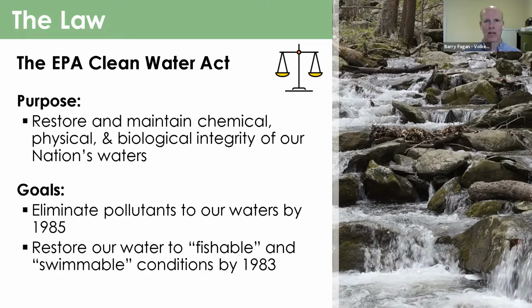And it was passed with a specific purpose of restoring and maintaining the chemical, physical, and biological integrity of our nation's waters, and with some specific goals: eliminate pollutants to our waters by 1985, restore our waters to a condition of fishable and swimmable by 1983. And all these years later, we still haven't met those goals.